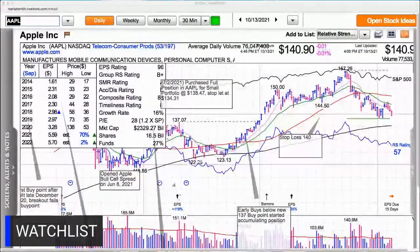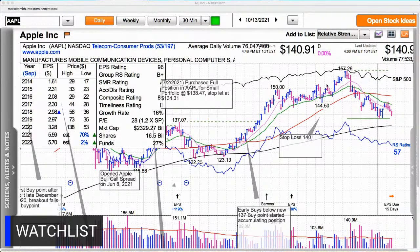I got rid of my Apple. I got shaken out of the Apple, and I have not been back since. See, there was my stop loss, basically at 140. And then I've been out ever since. I mean, I was in earlier in the year. I did the 4-for-1 split last year, but this has just not been handling well.